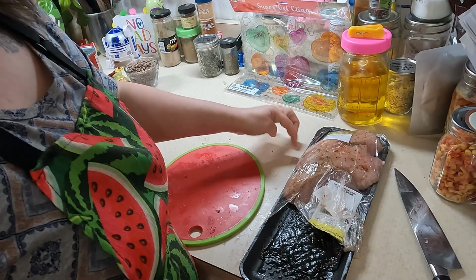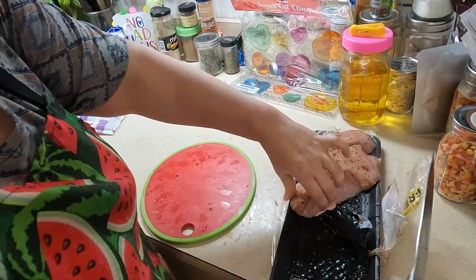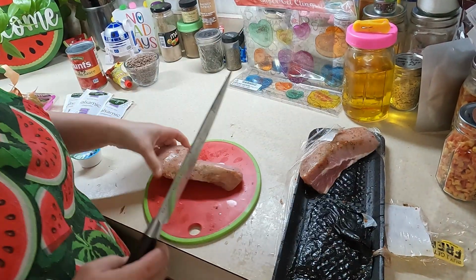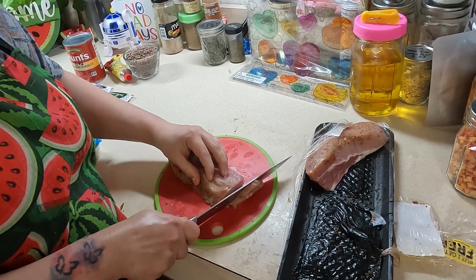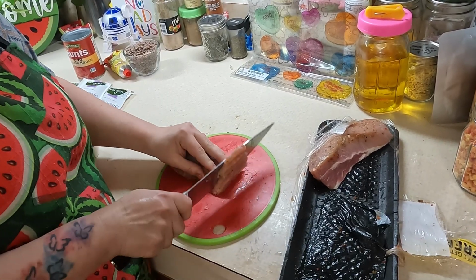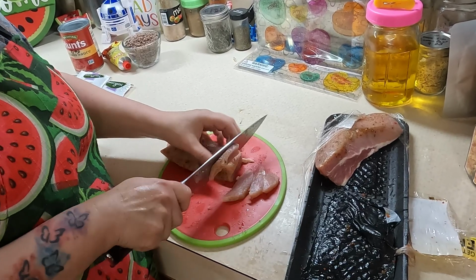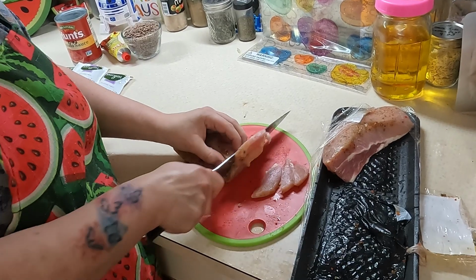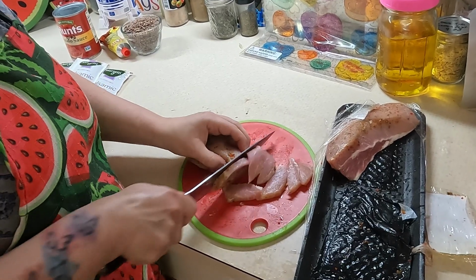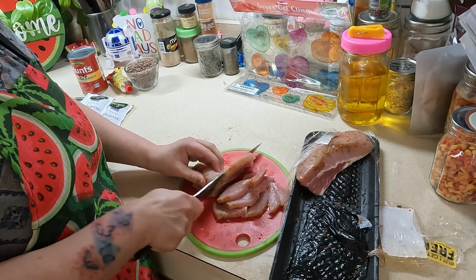Okay, now, as for these last 2 pieces of pork here, I think I might cut these into strips. And then we can make like, I was thinking beef and broccoli, so this would be like pork and broccoli or something, or even use this for stir fry. That way it'll cook faster, and this will be something that we cook later on the week.